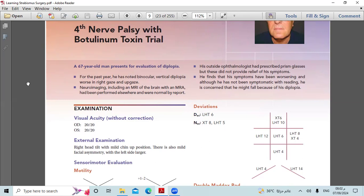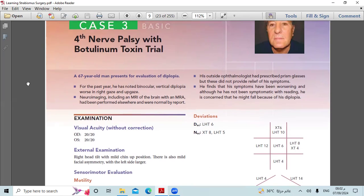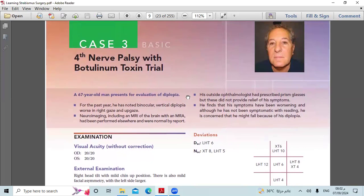Examination. Visual acuity without correction, right is 20/20. His outside ophthalmologist has prescribed prism glasses, but these did not provide relief of his symptoms. He finds that his symptoms have been worsening, and although he has not been symptomatic with reading, he is concerned that he might fall because of his diplopia.